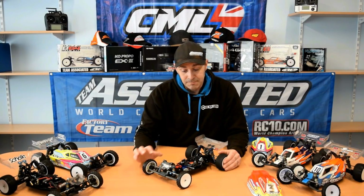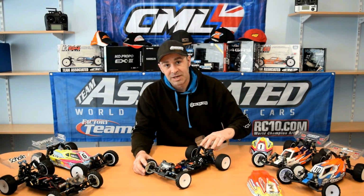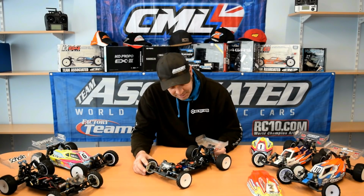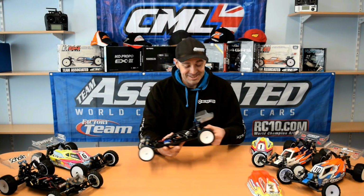I know a few people were putting these things upside down over jumps, like you do when you're pushing hard. But these really are going to take a hell of a battering before you're going to snap one of those. So I'm quite impressed to see that from Team Associated putting them on there. Obviously not wanting to sell any spares with this car.